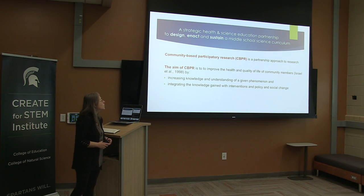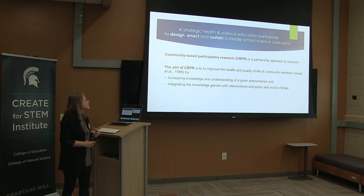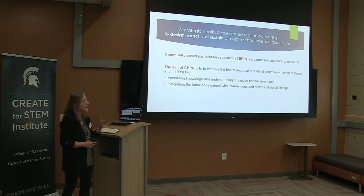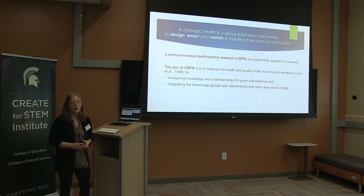And the purpose, the aim of CBPR, is to improve the health and quality of life of community residents and to increase their knowledge and understanding of a given phenomena, and also to let others take the learnings from the local community and spread those learnings that can be useful nationally in terms of policy and social change, nationally as well as locally. So it has both components.